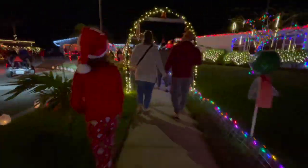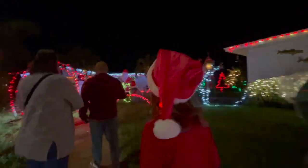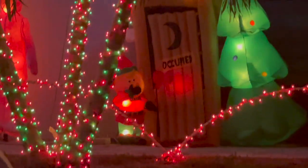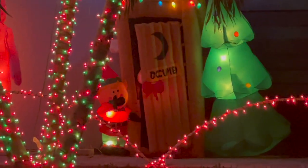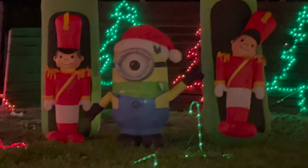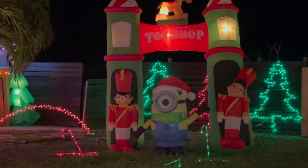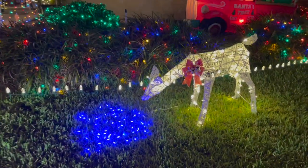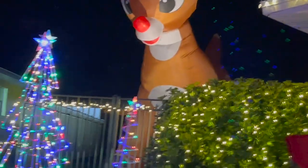Wait a second. You see him way over there? The big Rudolph? Oh. Look at that. The big Rudolph. He's huge. Rudolph the red nose reindeer. It's funny because look over there. What? The outhouse? So once in a while, Santa will open the door. Oh, there he is. I see him. And the minion is probably Robin. I can see him with the bandit. The deer's getting some water. Look at that Rudolph. He's huge.